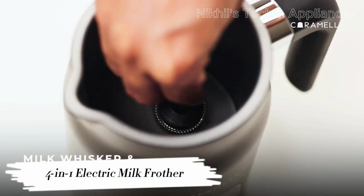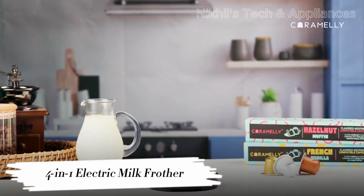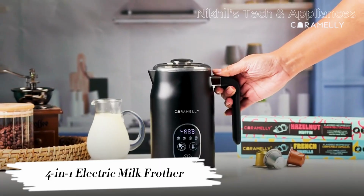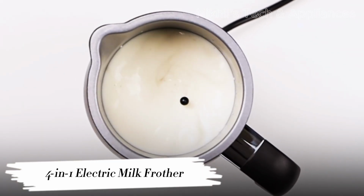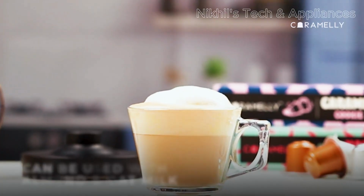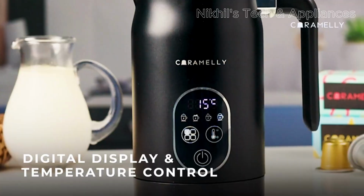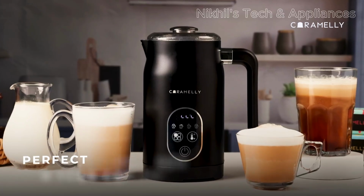Durable 4-in-1 electric milk frother. Create cafe-style drinks at home with this smart milk frother. It has hot and cold modes, temperature control, and a digital display. Whip up creamy cappuccinos, lattes, or hot chocolate with ease. Just pour in the milk and press a button. No manual effort needed. The detachable parts are easy to clean and it looks sleek on the counter. A must-have for coffee lovers.